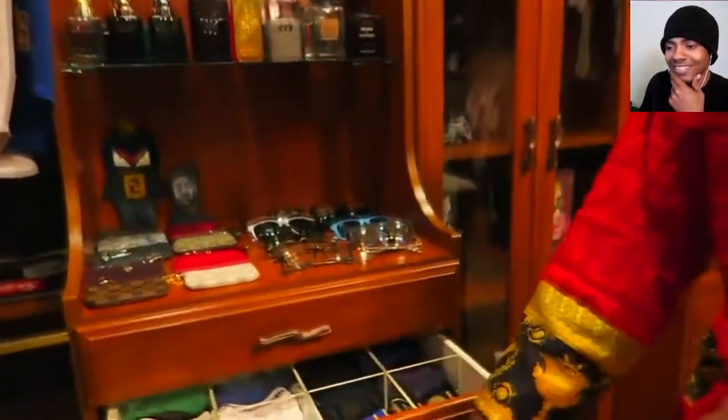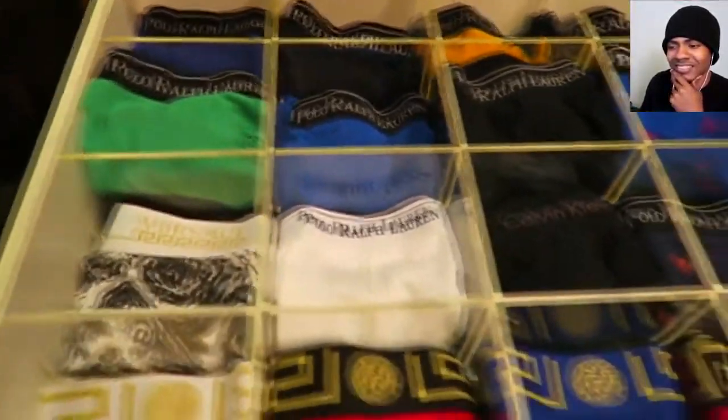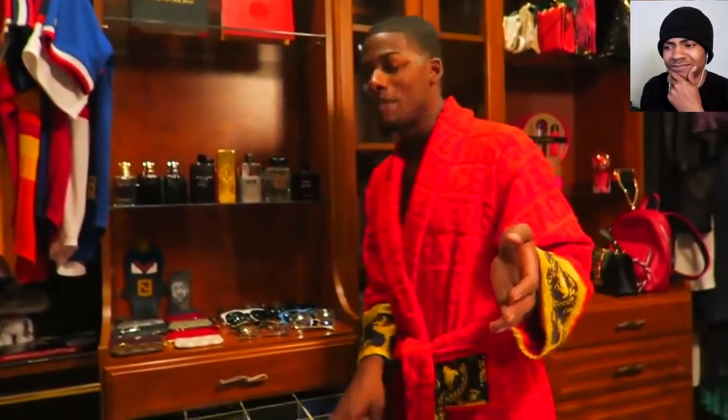So yeah, no homo. Anyway, this is my drawer. I'm only showing you guys this because I've never seen anything like this before. Basically, this is very abnormal, and it is cool as ever to be able to put your drawers in little sections. Hit the comment section and let me know, is that cool or what?